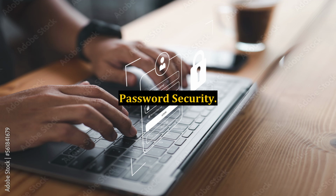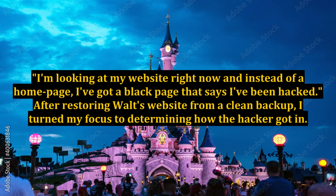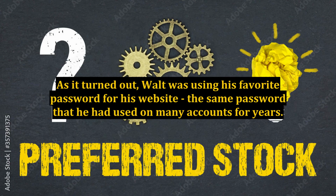Password security. I could hear the frustration in Walt's voice over the phone. "I'm looking at my website right now, and instead of a homepage, I've got a black page that says I've been hacked." After restoring Walt's website from a clean backup, I turned my focus to determining how the hacker got in.